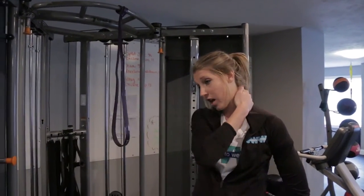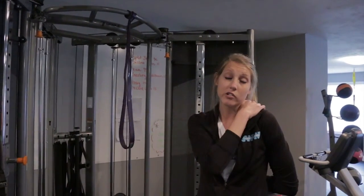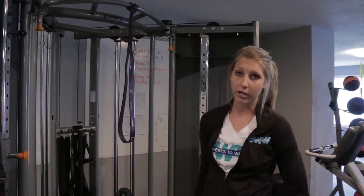Hi, I'm Rainey. Welcome to the Fitbit of the Week. This week I want to show you a band distraction technique that you can do to help with your shoulder mobility, as well as stretching out your trap. A lot of times if your traps are really tight, you're going to feel a lot of tension in your neck as well. So if you're having neck pain, it also could be coming from your trap. So that's what we're going to work on today.